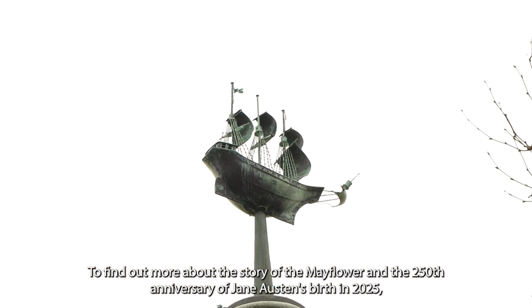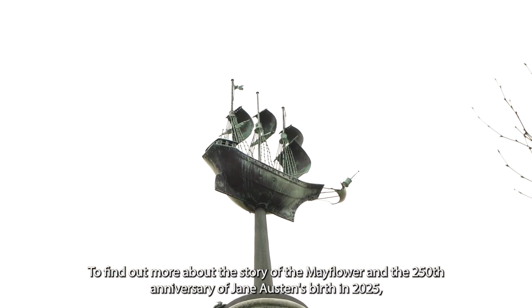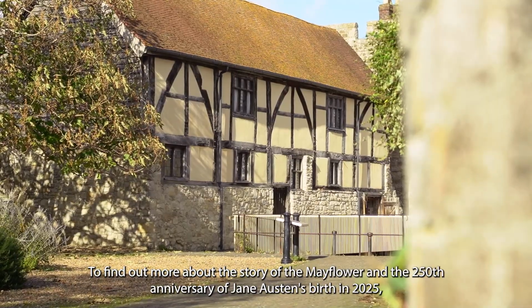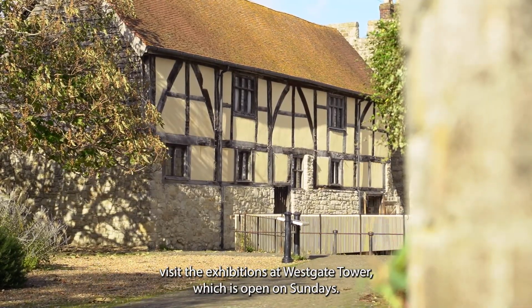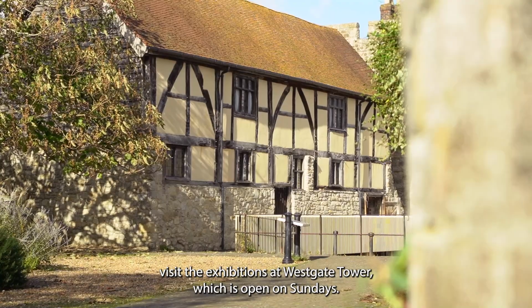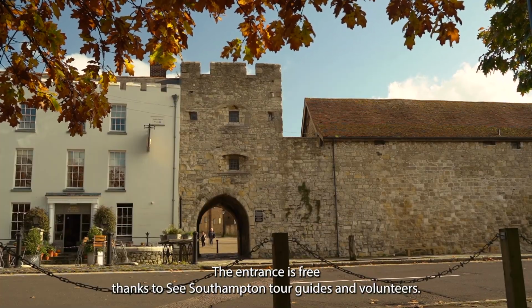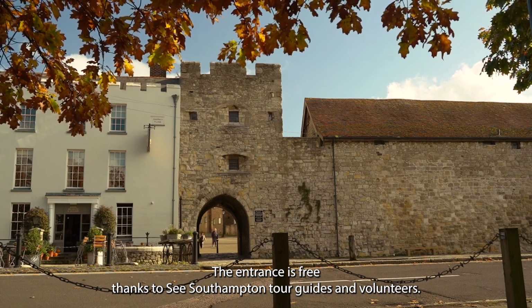To find out more about the story of the Mayflower and the 250th anniversary of Jane Austen's birth in 2025, visit the exhibitions at Westgate Tower, which is open on Sundays. The entrance is free, thanks to Sea Southampton tour guides and volunteers.